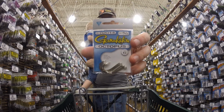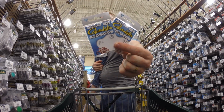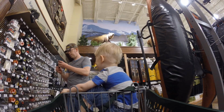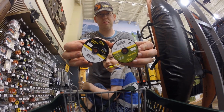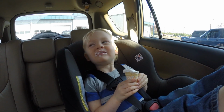Then you get some octopus hooks. 4/0s are kind of the big end of what I use, but I also tried using number 10s and number 6s, and even later on some number 4s. And I found that those worked exceptionally well for silvers as well as dollies. And I also bought myself some leader to tie up some hooks. I got some 8-pound leader for my ultralight rod.